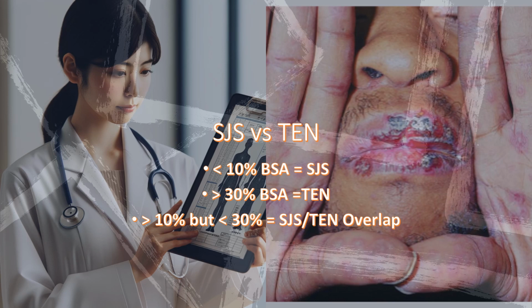In cases like Yumi's, where there's a widespread, painful rash, we estimate the percentage of affected BSA. SJS is typically diagnosed when less than 10% of the BSA is involved, whereas TEN is characterized by the involvement of more than 30% of the BSA. Patients with 10% to 30% BSA involvement fall into the category of SJS/TEN overlap. Accurate assessment of the BSA affected is crucial, as the mortality risk increases with the extent of skin detachment. SJS has a mortality rate of 1 to 5%, while TEN can be as high as 30%.